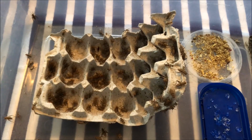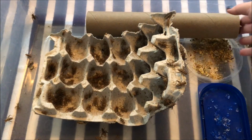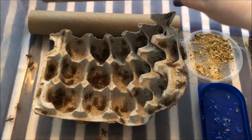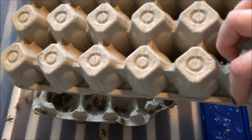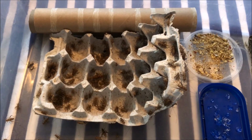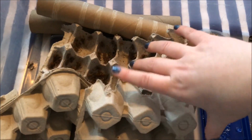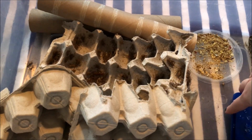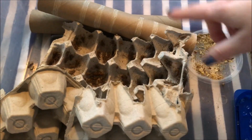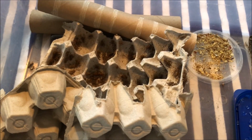Alright, so then you can add some more space for them to live in. You can add paper towel rolls that they like to hide in. And you can also add some more egg cartons. So I usually like to break those in half. They like to hide in there. The only thing you want to make sure too is that your water crystals are not touching your paper, like the paper egg cartons or the paper towel rolls, because it'll suck up the water and then there'll be no water left.